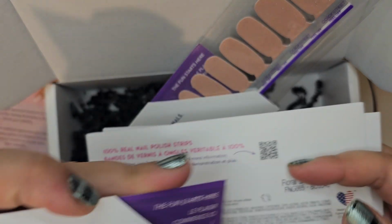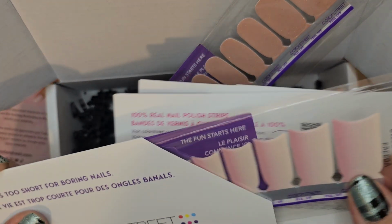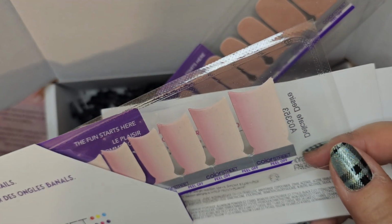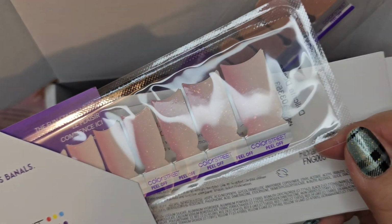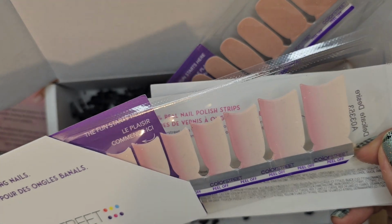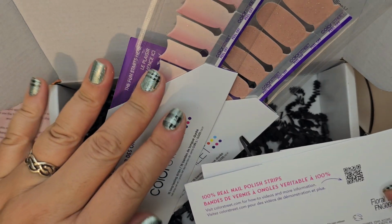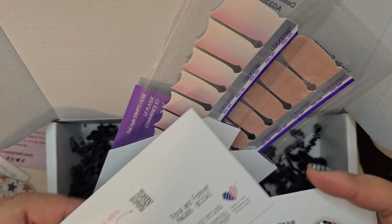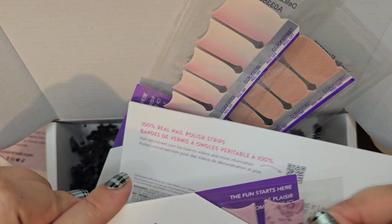Delicate Desire. Let's take a look at that. Ooh, what is that? That looks like Prism Effects glitter. Oh, and it's like an ombre type French tip. Oh, I like that. Ooh, I'm liking this so far. Yes, it's very neutral, but the box itself was giving off neutrals. So those are 2 full sets already. That's amazing.